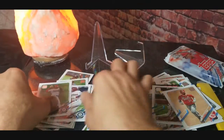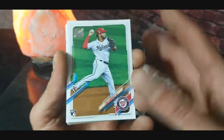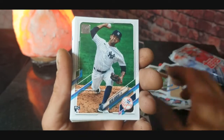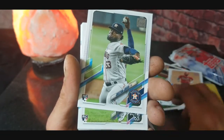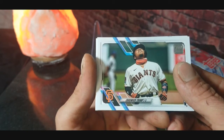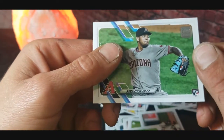All right, so let's go ahead and review real quick. No big hits, no like holo or anything like that, but we did pull a lot of rookie cards, like nice thick stack right there, guys. Can't complain. We got Luis Garcia, Evan White, Deivi Garcia, Spencer Howard again. Got Cristian Javier, Nick Margevicius, Andres Gimenez. We got Chadwick Tromp. We've got ourselves Nick Neidert and Humberto Mejia.